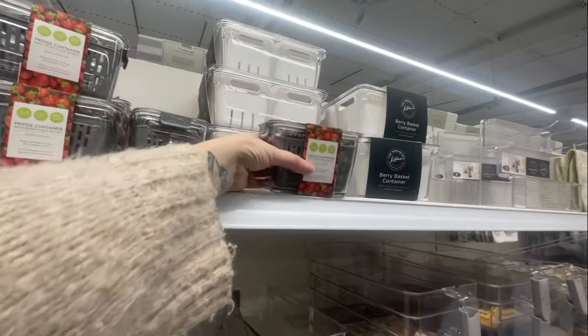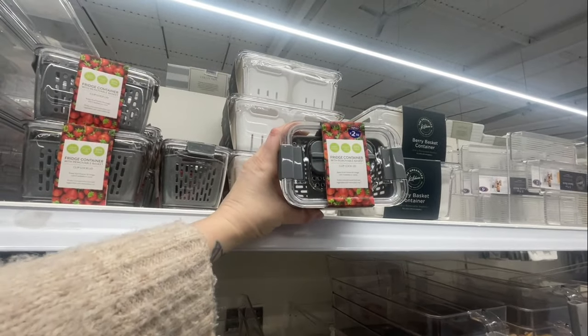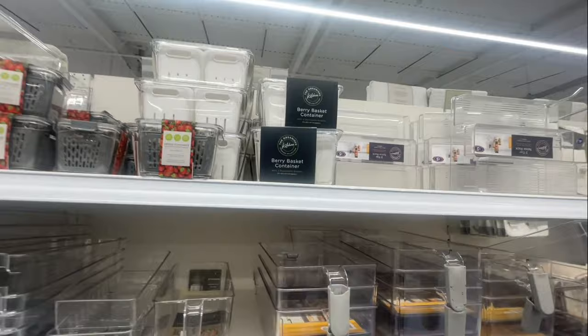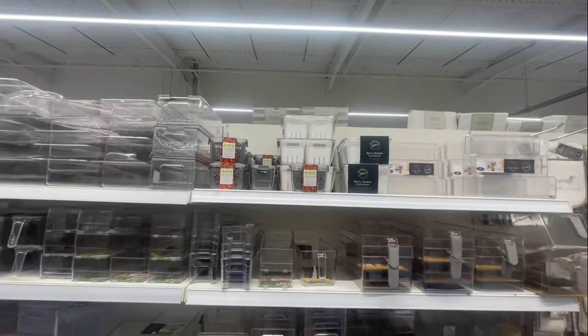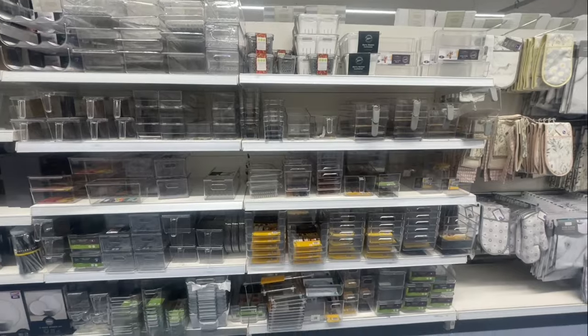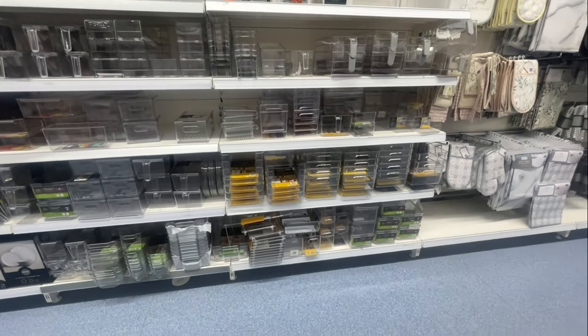Lots and lots of storage in B&M. Now I've picked up things like this from Poundland recently, so I didn't need any more, but I just thought I would show you all the different organisation things that they've got for the fridges so that you can organise your fridge.